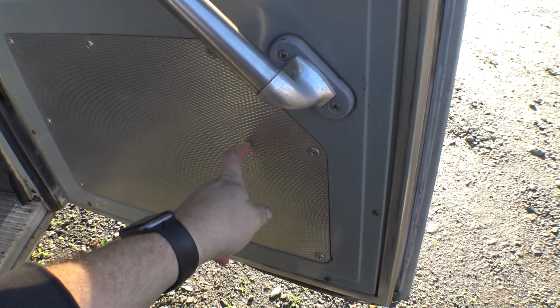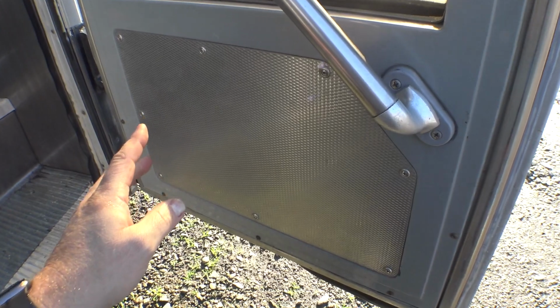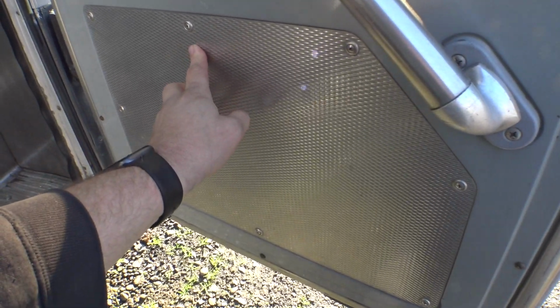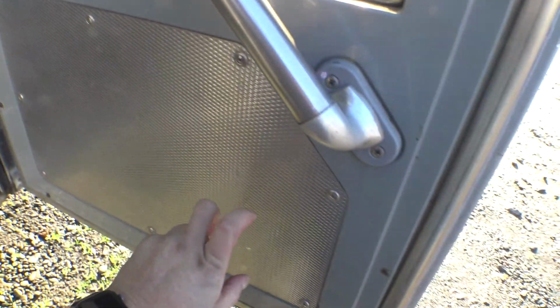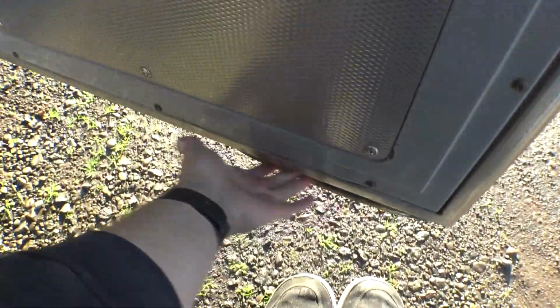Now the service manual did mention that there was a vent in this door to get rid of excess pressure or equalize the pressure, but it was also an option. So it looks like in this one, this panel here is keeping any of that from happening. I don't feel any openings anywhere.